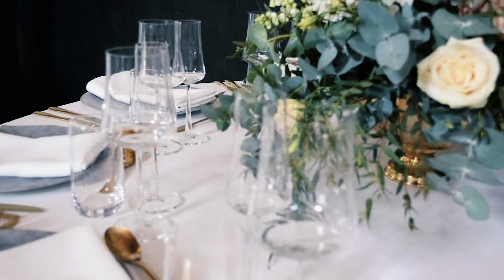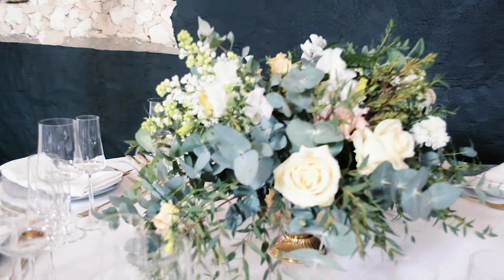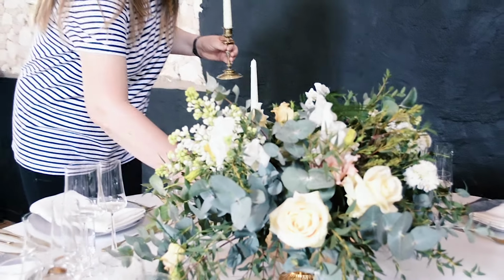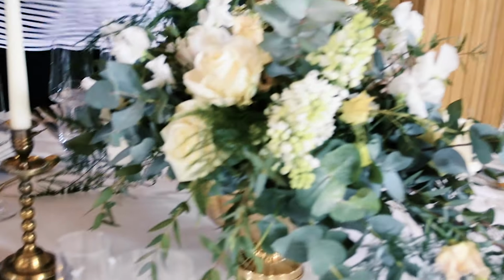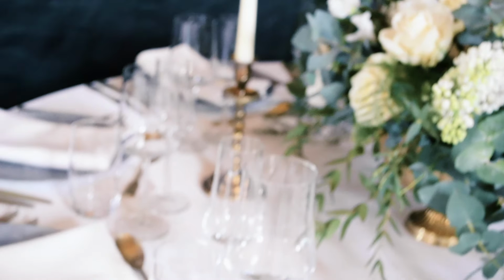Flowers which are really wild, trailing, kind of asymmetric, fill the space really nicely. And we've got these amazing gold urns which match the cutlery and really tie it all together.